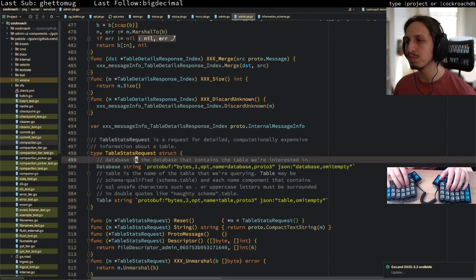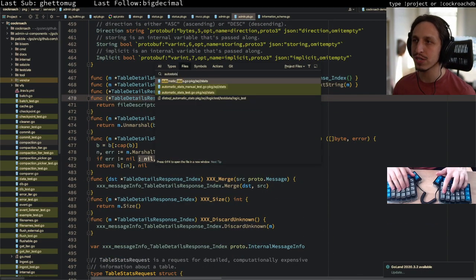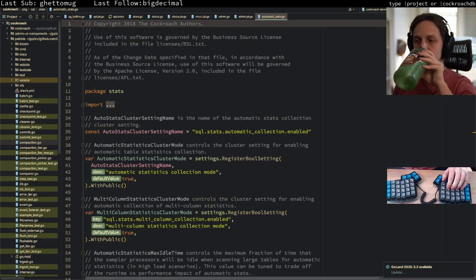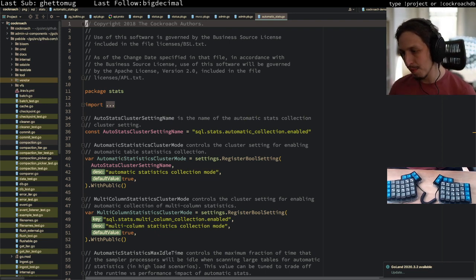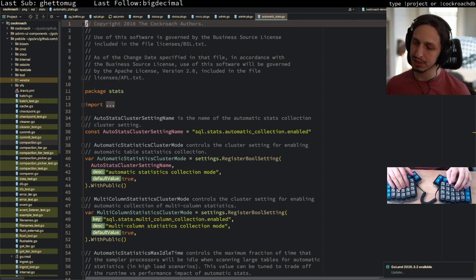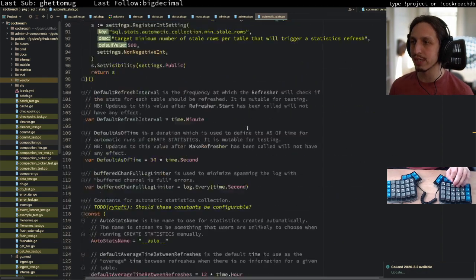Well, maybe it's a good time to look at this AutoStats stuff again. Time to augment the range stats request with a flag to grab approximate disk bytes and then issue those during stats collection somehow, somewhere. Interesting idea.